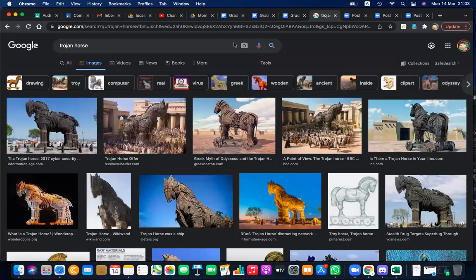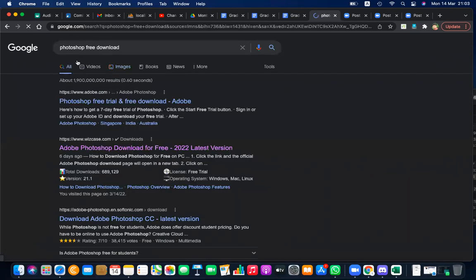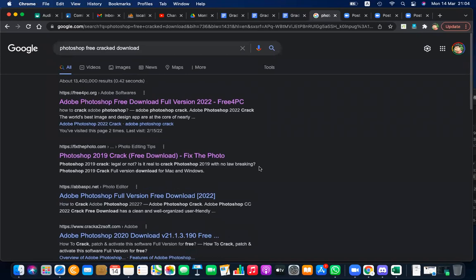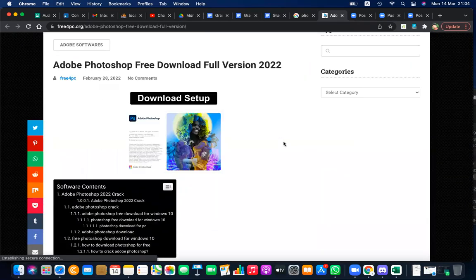So one example, let's say you want to download a paid software for free, Photoshop. You want to download Photoshop for free. But then you want to download an illegal, cracked version. An illegal version of software you want to download. Then what will happen when you want to download an illegal version of software? You just go and click these. Then what can you see? Then you can see some download, setup, all these things.